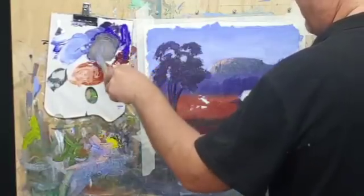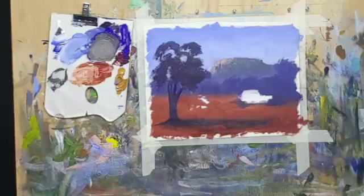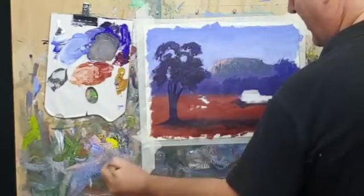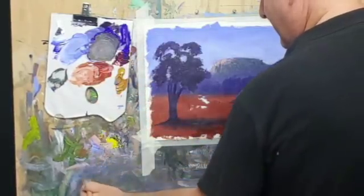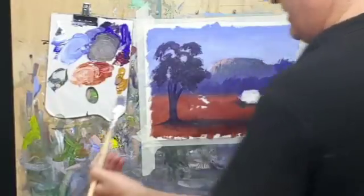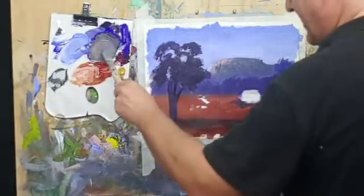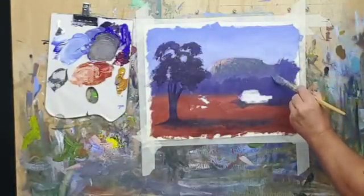Now it never looks quite right up there. What you've got to do always is test. So just get a little tiny bit. When you're doing highlights, you don't want too much paint on the brush. And scrunch my brush up, just to get some more interesting effects. Just get a little touch of that and let's test whether that's the right tone or not.